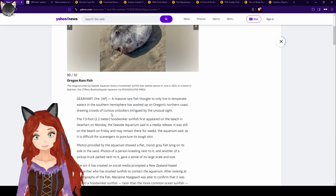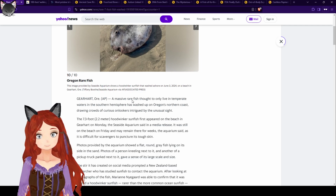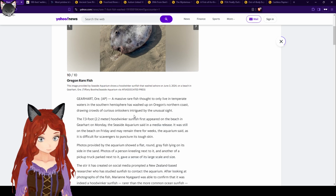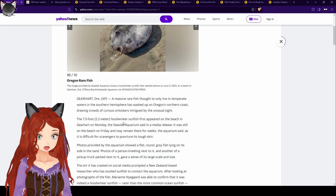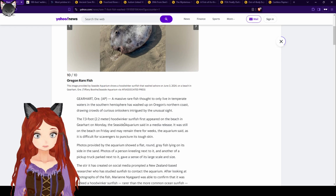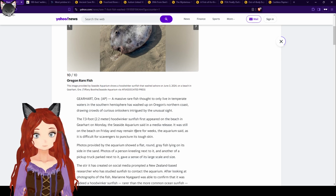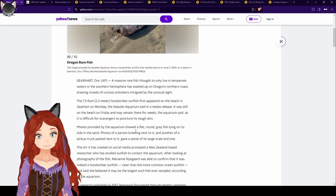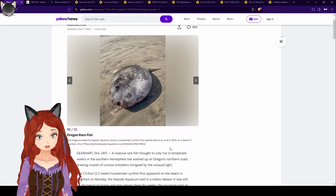Gearhart, Oregon. A massive rare fish thought only to live in temperate waters in the southern hemisphere has washed up. The reason why I know it's a sunfish is because I blame Animal Crossing. It has washed up on Oregon's northern coast, drawing crowds of curious onlookers intrigued by the unusual sight. The 7.3-foot or 2.2-meter hoodwinker sunfish first appeared on the beach in Gearhart on Monday, the Seaside Aquarium said in a media release. It was still on the beach on Friday and remained there for weeks, the aquarium said, as it's difficult for scavengers to puncture through its skin. It's like, try harder, seagulls.